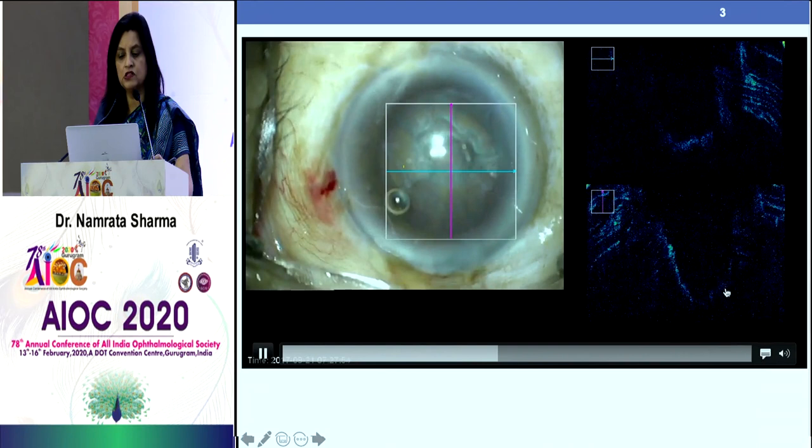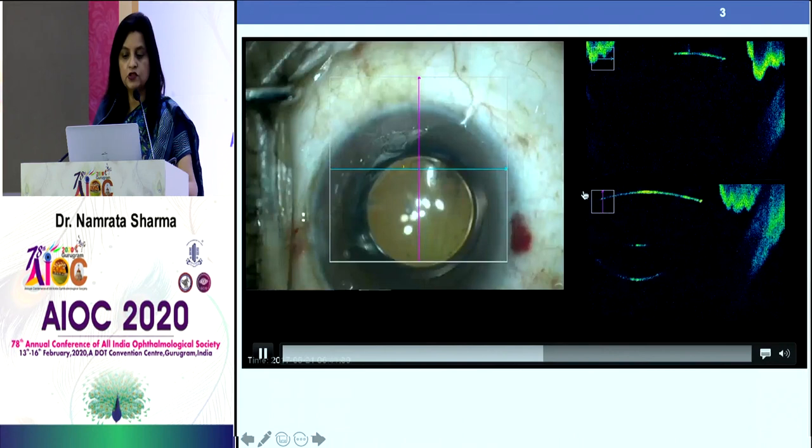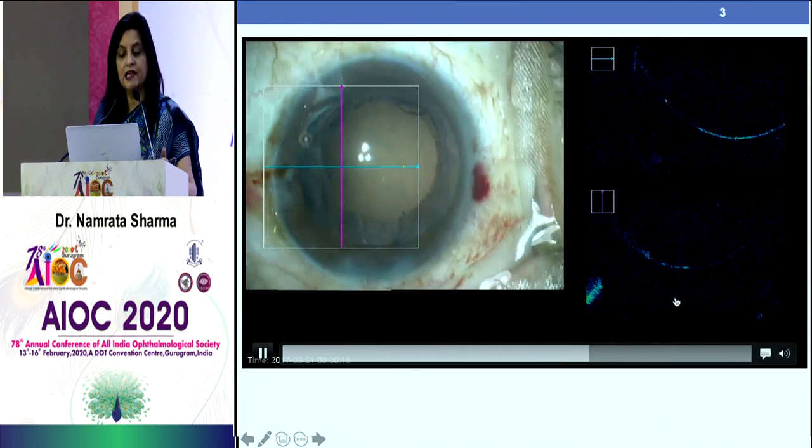Then at the end of the phaco, when the phaco finishes, you can actually see the bulge of the posterior capsule as you take out the phaco probe. Then when you form the bag with the viscoelastic or the OVD, you can see that the bag moves down. So it allows you to see the dynamics of the capsule and the nucleus.